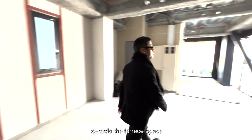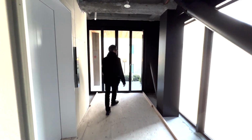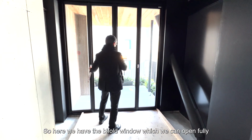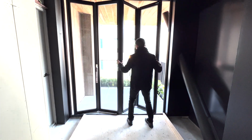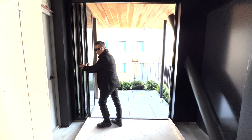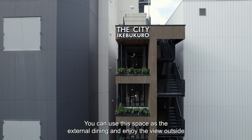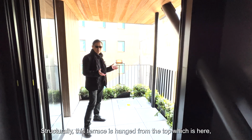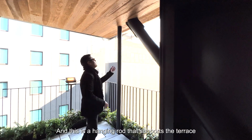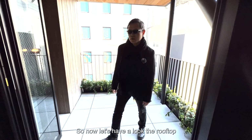We're going back towards the terrace space. So here we have the bifold window, which you can open fully. You can use this space as the external dining and enjoy the view outside. Structurally, this terrace is hung from the top, which is here, and this is a hanging rod that supports the terrace. So now let's have a look at the rooftop.